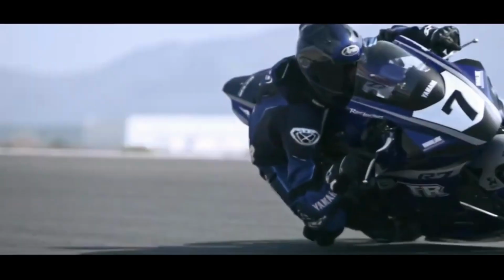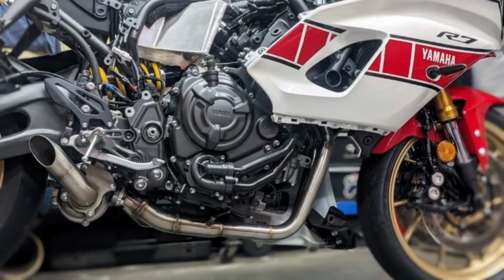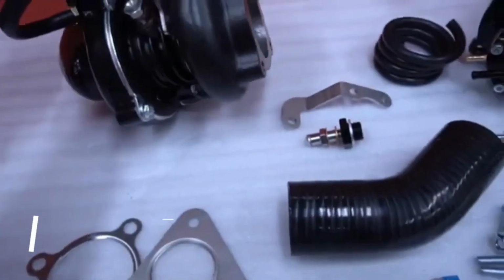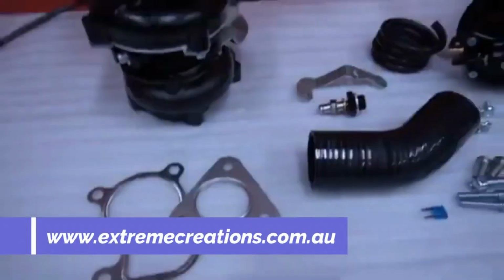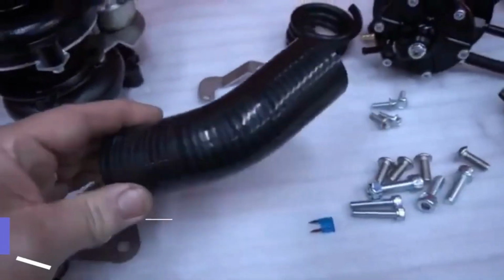The cool thing is that even though the turbo kit has been installed on this Yamaha R7, the appearance is not much sacrificed because it can be installed neatly without changing the shape of the body much. The turbo kit itself can be purchased on the official website of Extreme Creations, which consists of several package options with many parts in it.